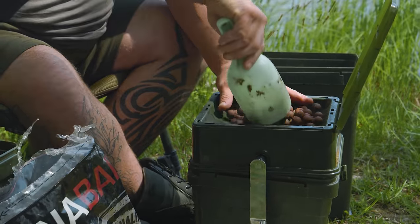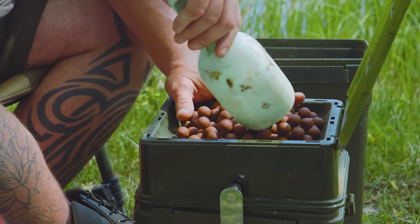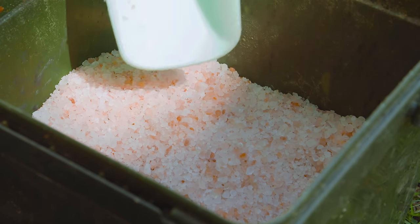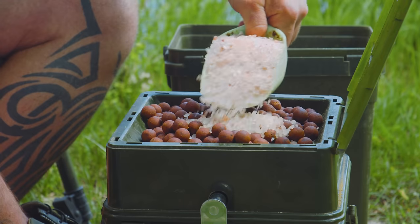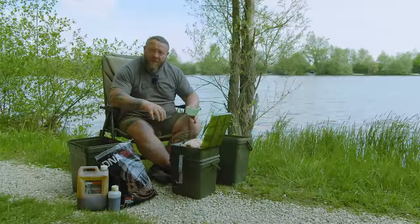If I was doing any big volume at a time, I'd probably use the extender plate so I could put 5 kilos in at a time, but I'm only going to do small batches at a time. Once I've got that boilie in there now, I'm actually going to put the Himalayan rock salt with it. This saves me trying to mix it up all at the same time. Saves a lot of time afterwards, because once you're scooping it, once it's in the bottom, you're scooping it around.